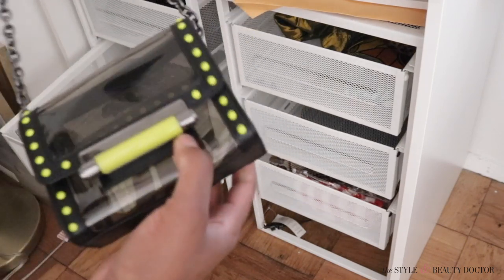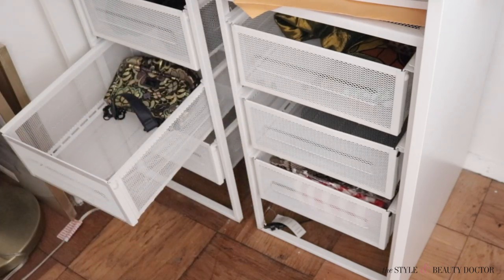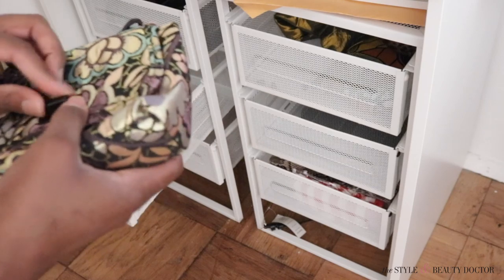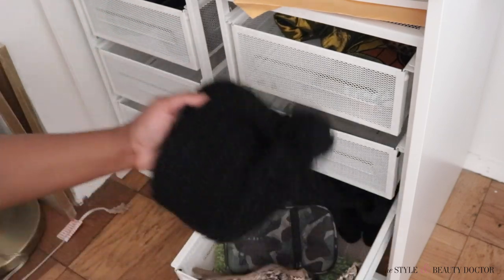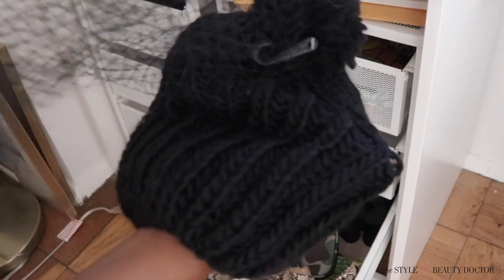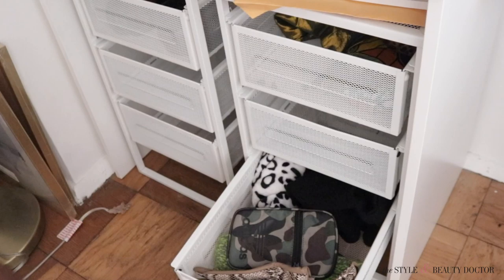This is a DVF bag that I bought a while back. I'll see if I can sell it, I don't know. And this is a Steve Madden bag I got from Century 21 that can donate. All right, some more winter accessories. Oh my God, I remember getting this and then I never wore it. Donate.